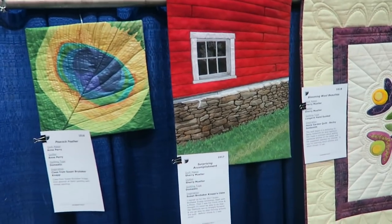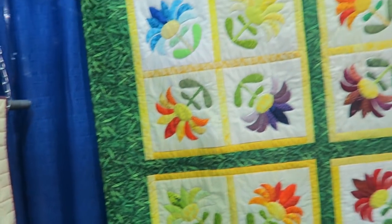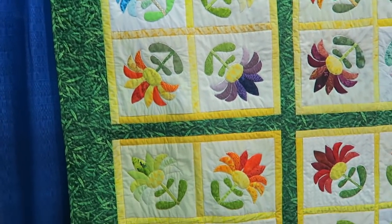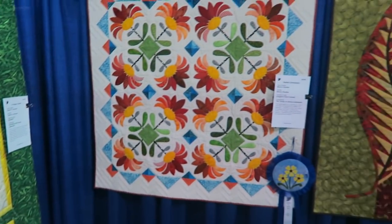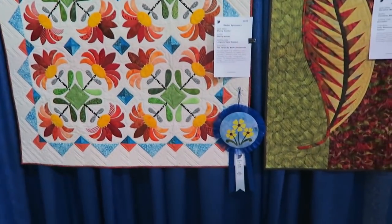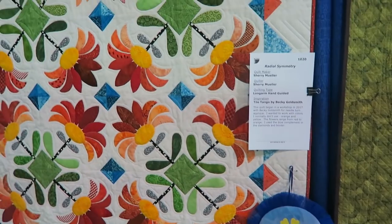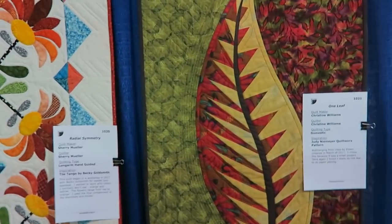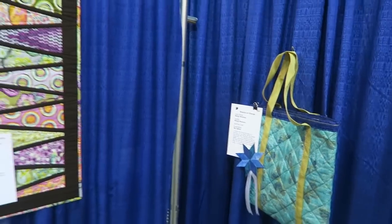So here are some wall hangings here. Very pretty. And then the same quilt in a smaller style. It won Best Workshop Quilt. We really need more ribbons in our shop. That's what I said, they got a lot of ribbons. Yeah, we like how you all got different ribbons for workshop quilts.